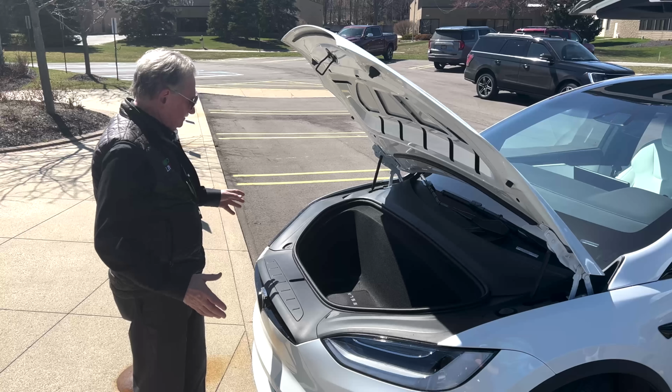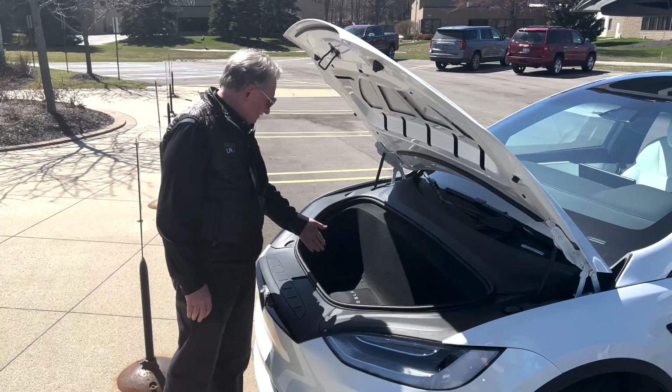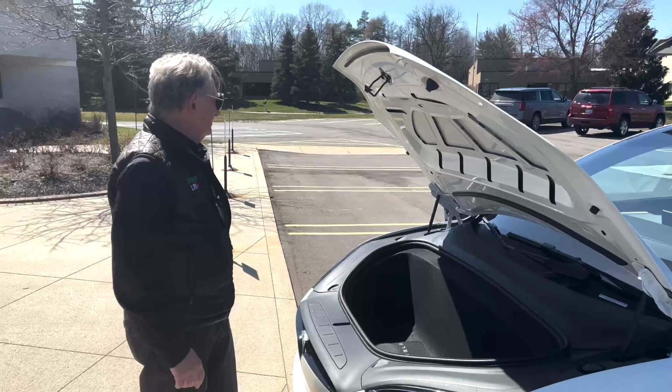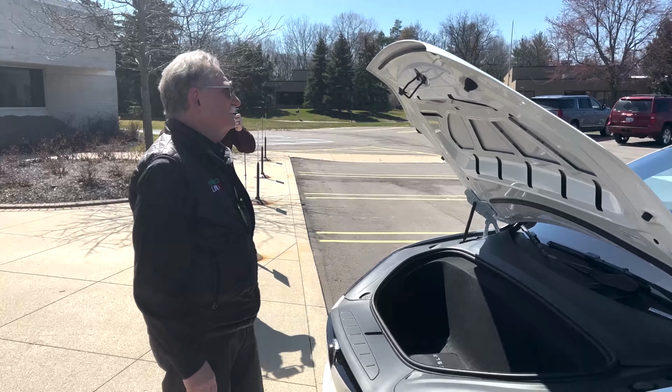So I might skip that off the Lightning, but definitely the Mach-E's little drain hole, that would be something that I definitely would ask Elon to drill another hole in or something. So is this also automatic? No, it's not. Just like all the other Teslas, it's manual.